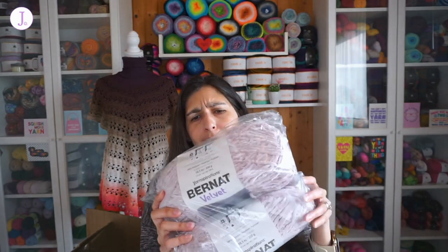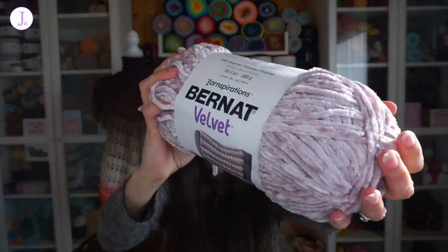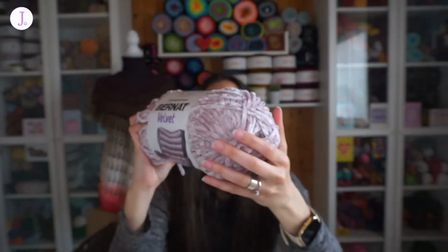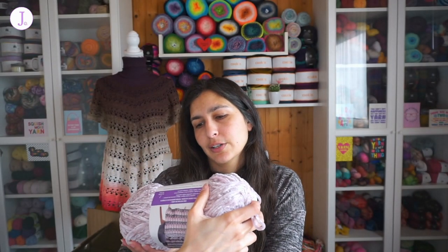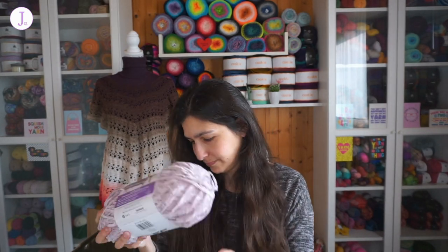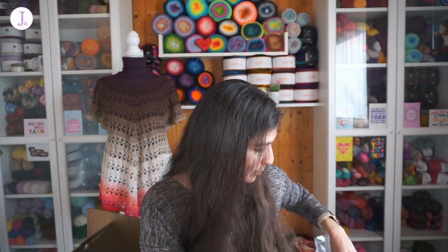Right. Now we have some Burnet Velvet. Oh my, these are big. Burnet? Am I pronouncing it correctly? I have no idea. The balls are heavy. Nice. Oh, it's so soft and velvety. Beautiful color. What is it? Smoky violet. Oh, that's beautiful. I already have a perfect project for this. Gotta make me some pillow covers.